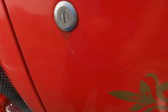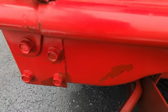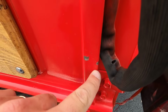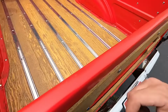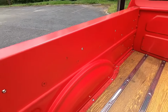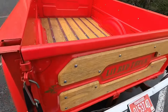A little hazy on the bumper, light scuffs here, light scratches. You got some chips around that tailgate. Appears well. So back here. Looking around in the bed here. See, the wood's got a crack. It's not all the way through though. Still solid.